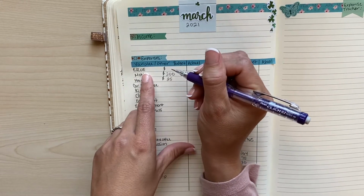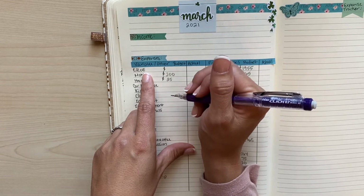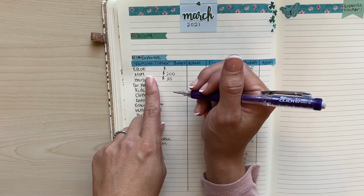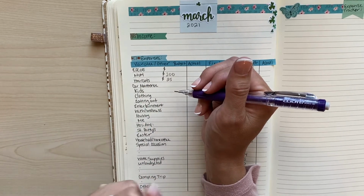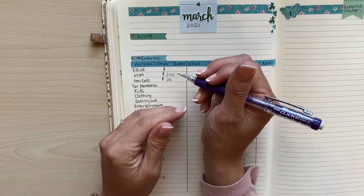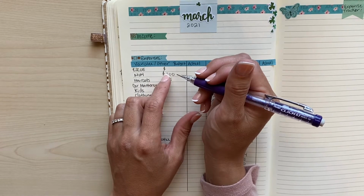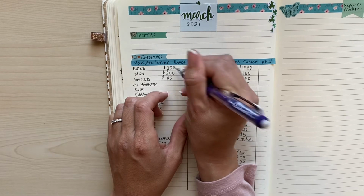This EDCO is after school care for my two oldest who go to school, which shouldn't be that high this month because if you saw my monthly plan with me, they are going back to school full time. So I will only be paying for one child in after school care. So I'm thinking that's going to be cut in half. I think we were quoted $518 for two kiddos. So I'm expecting it to just be around $250 for one.